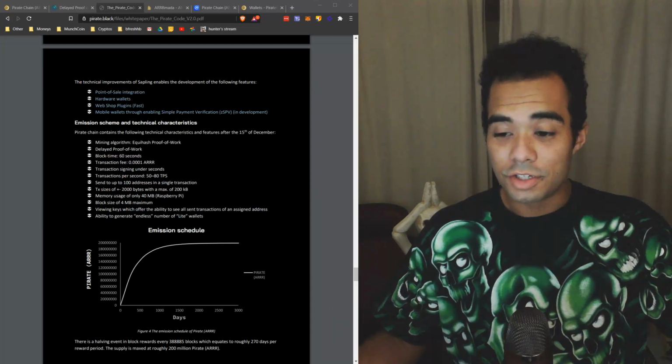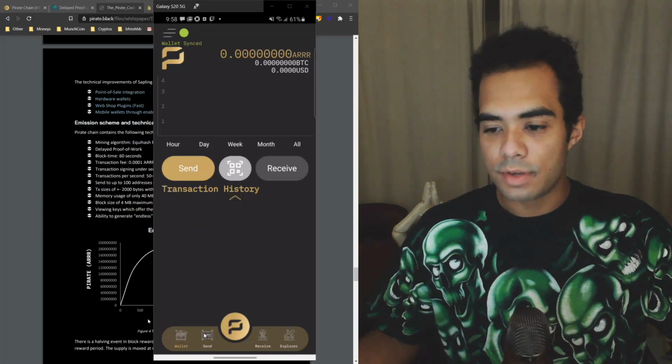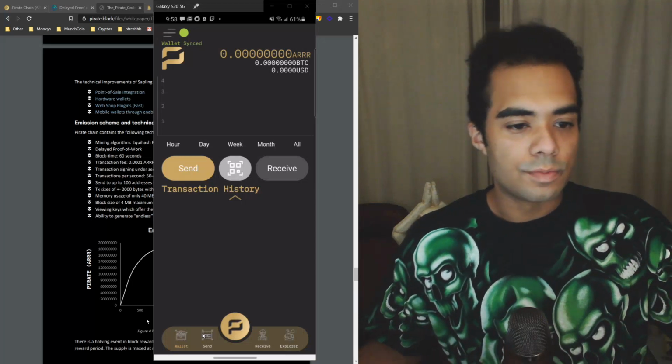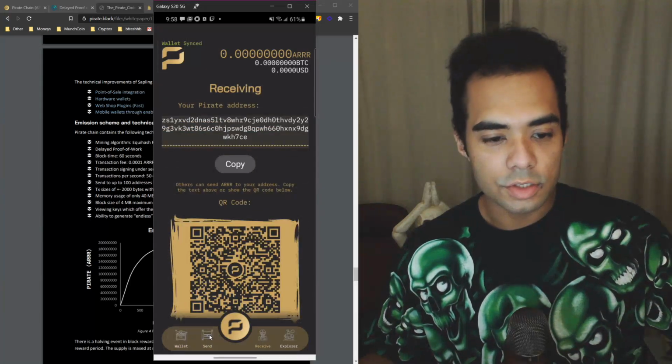Now we'll go ahead and touch on the mobile wallet, as you can see here. The mobile wallet itself is in beta, so you can't download it on the App Store yet. I'm using an Android phone, by the way. So if you're on an iPhone, you're also out of luck. But it is interesting to see what they have already developed. And this is what's going to lead to what we're going to talk about soon.